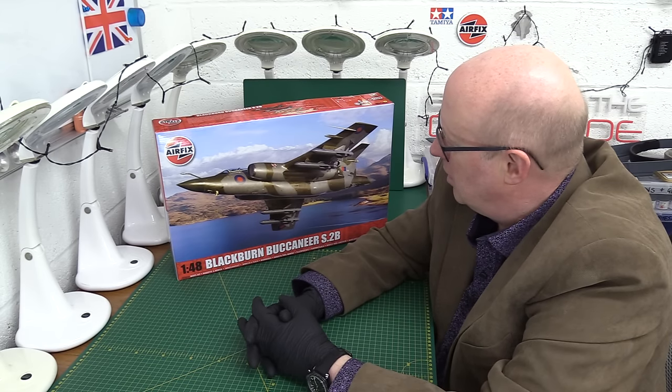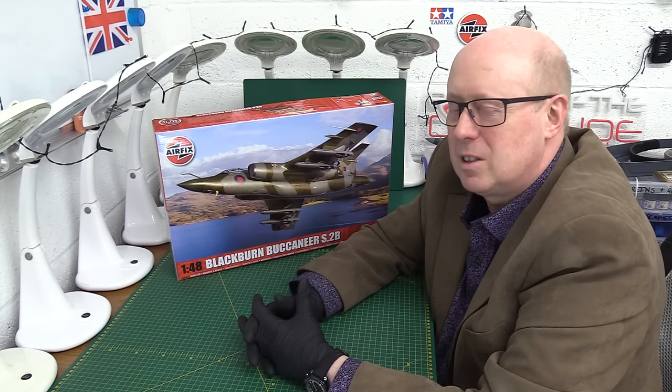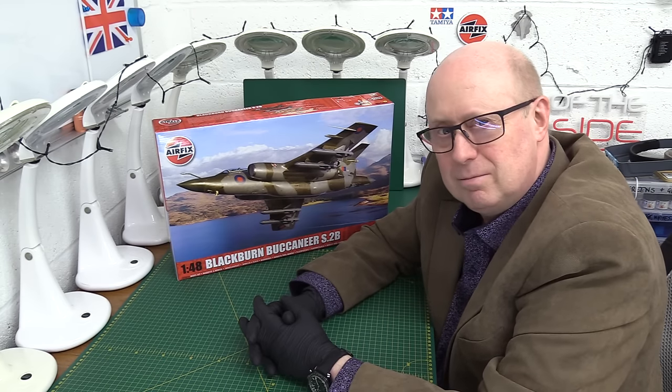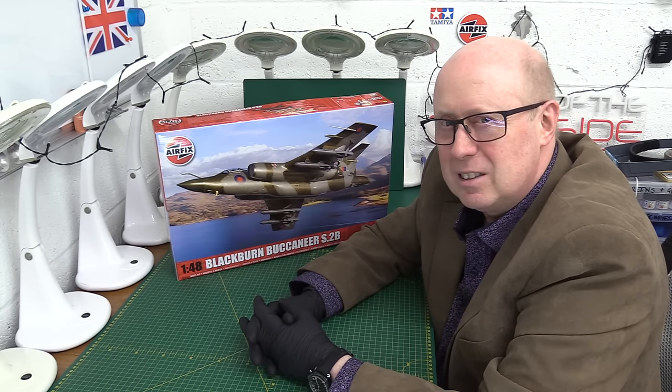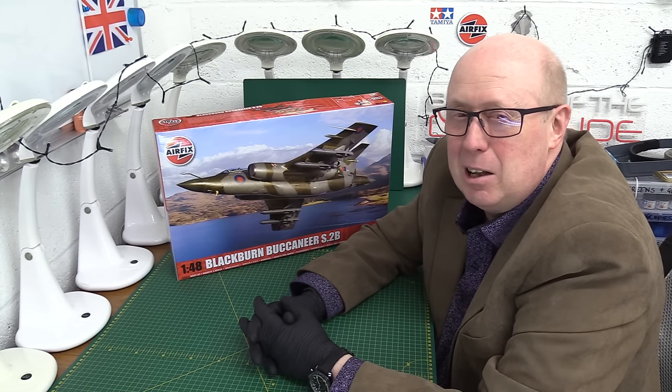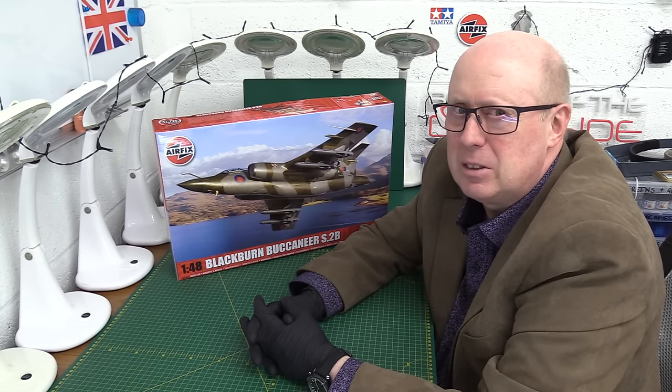Everything's nice. The only one criticism I will say, which I haven't mentioned at all about this kit, is the price. It's not a cheap kit, this. Not a cheap kit. And I've forgotten this. I paid just shy of £73.